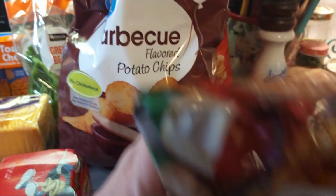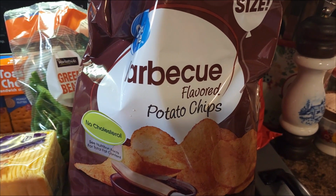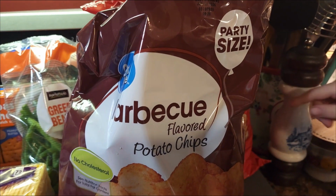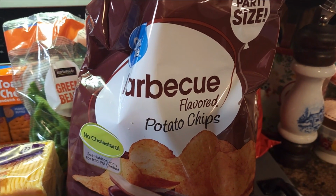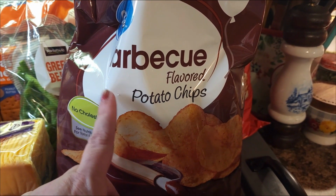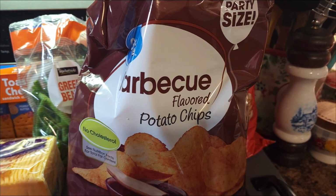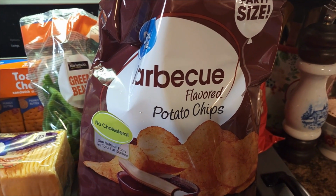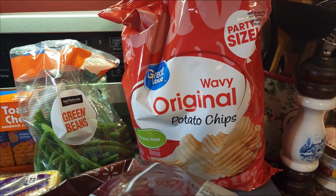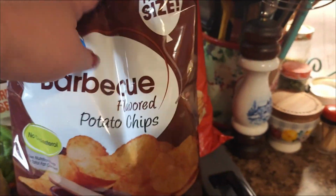And then for the weekend, I got a bag of barbecue chips, the party size. And these ones behind. These are on rollback for $2.86, I think. So not a bad price compared to, you know, the Lay's, which are $6 a bag. I actually like these chips. And then, of course, Aiden picked out the wavy original chips, so there's his.